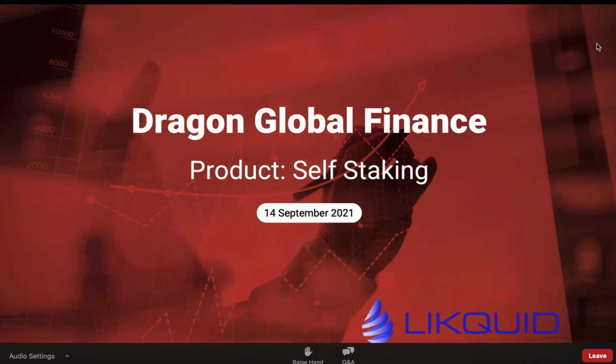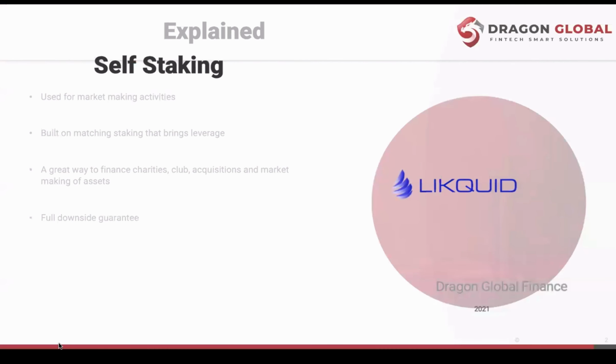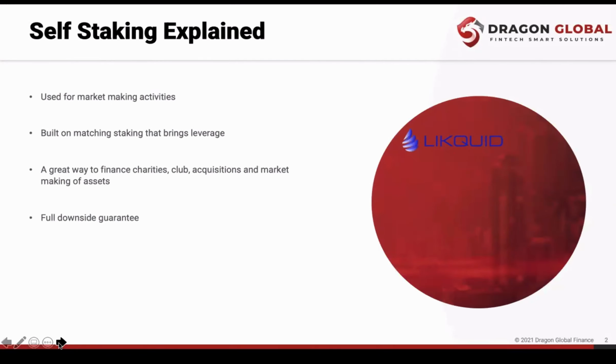So today's product is called self-staking, which is actually one of the more exciting products, a little bit more complicated than the other staking products that we have, but one that actually creates a very cool range of tools. It's really a toolbox. I will explain how it works.